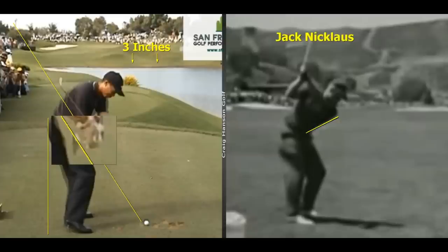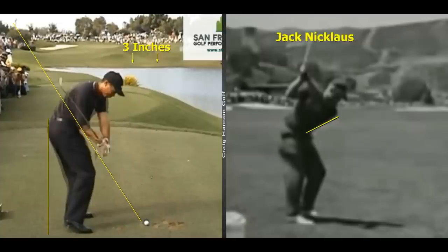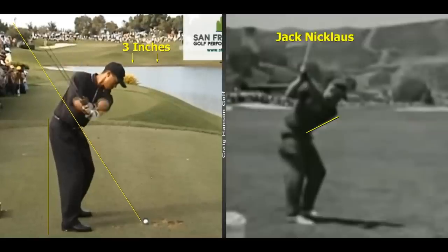How do you know it? Well, you've got a mobile phone. Like people say, well, how do I know that? You've got a high-speed camera in your pocket. Right, so every tour pro, every player, every top amateur, they're all filming their swings with their mobile phones.